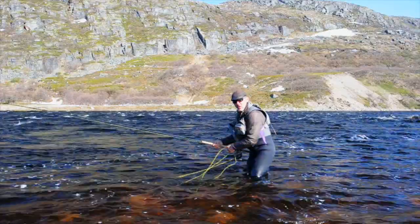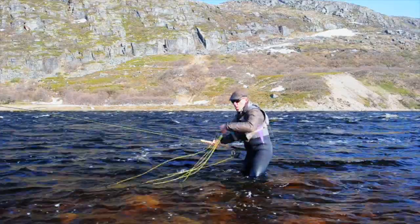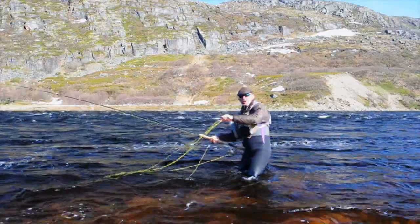So there's three small tricks to get it done. Don't cast a straight line, walk between the casts, hold your rod out.